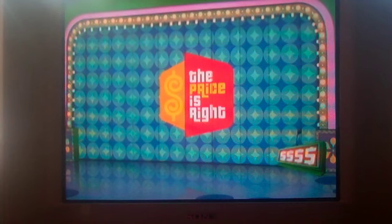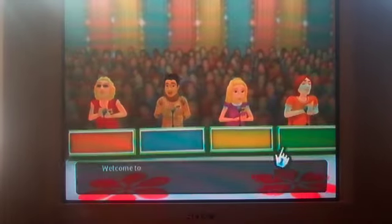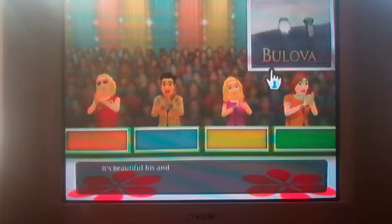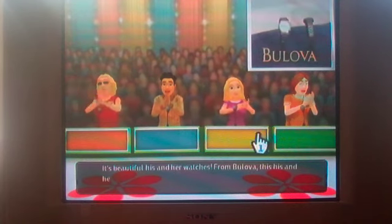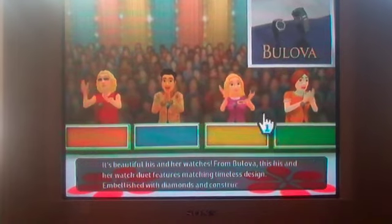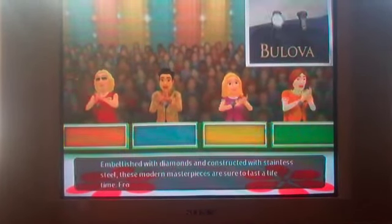Welcome to Contestants Row. Here is the item up for bid. It's beautiful his and her watches. From Bulova, this his and her watch duet features matching timeless design. Embellished with diamonds and constructed with stainless steel, these modern masterpieces are sure to last a lifetime.